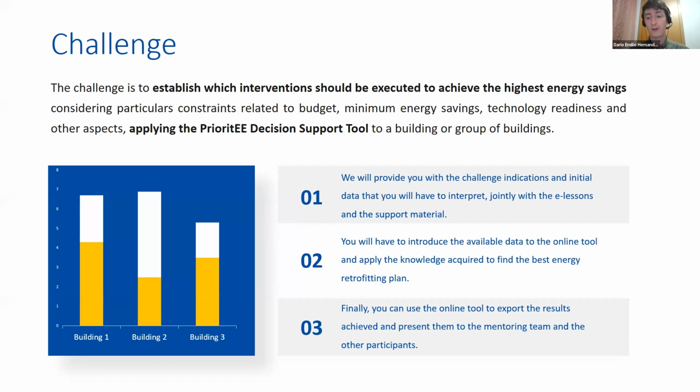And then we will apply the acquired knowledge from the e-lessons to analyze a building, or if possible, a group of 3 buildings. And finally, you will prepare your presentation. If you can, you will export the data from the tool, but this is not compulsory.